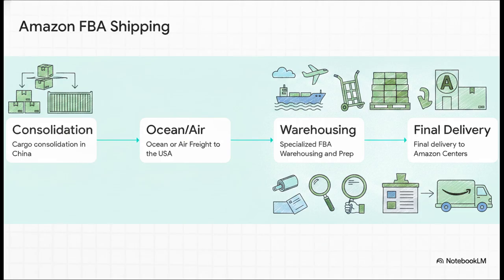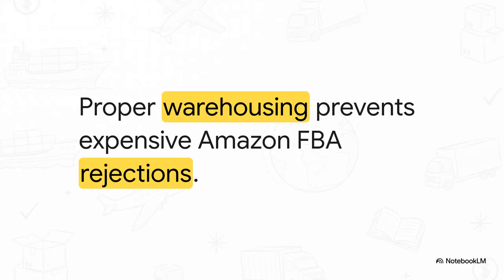Look, sure, any forwarder can consolidate your cargo in China and stick it on a boat, but Step 3, specialized FBA warehousing and prep, is where the amateurs get completely separated from the pros. Once your goods actually hit U.S. soil, does your forwarder have the physical facility to receive them, inspect them, palletize them to Amazon's notoriously rigid specs, and label them correctly? Proper physical warehousing capabilities here in the U.S. are absolutely non-negotiable for smooth FBA ops.